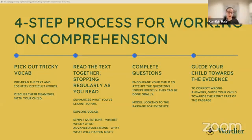Okay, so my four-step process for working on comprehension at home. These are things to do in order. Try to keep them simple. Like I said, I know a lot of parents speak English as a second language, or you are all living very busy lives and juggling a lot. So try to keep it simple. First off, picking up the tricky vocabulary, like I said before. Pre-read the text, identify the difficult words, discuss them with your child, and get them to write down the definitions before they go through the passage.